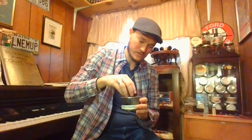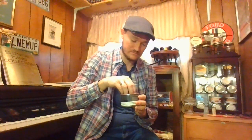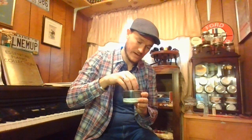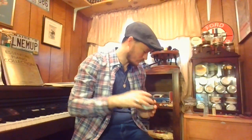So this tin's been opened for a few days, according to my wife. So the moisture level is, I would say, Goldilocks. It's just right. I do know right out of the tin from other YouTubers that have reviewed this tobacco that it's a little bit moist and needs some drying time. But this seems ready to smoke.